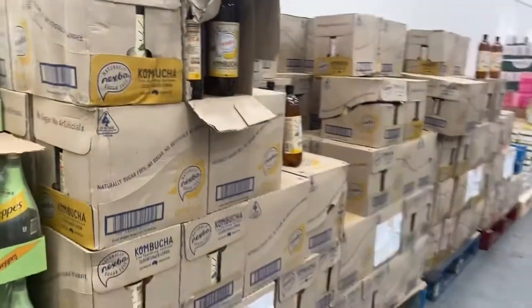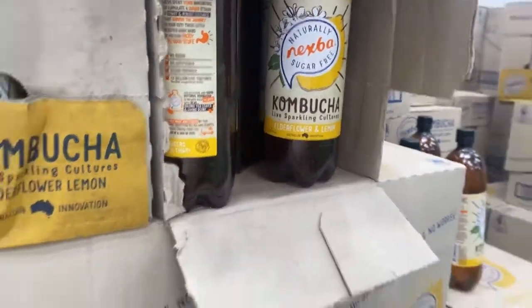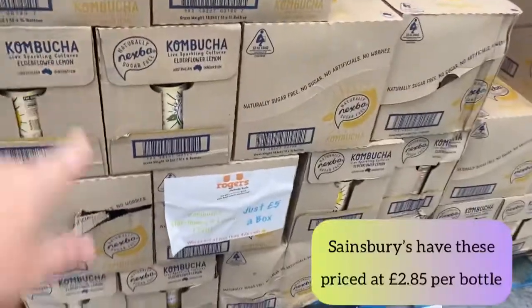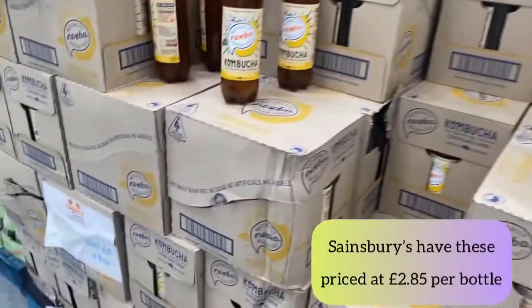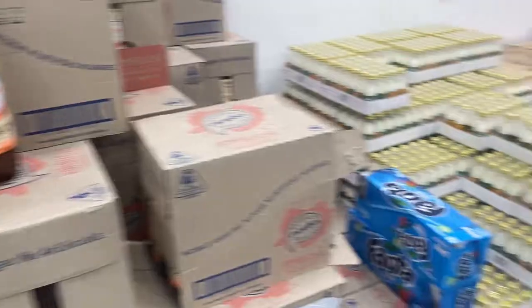Now the next product is the kombucha, which is a cultured drink. It's got live cultures in, and these are really, really good. So £5 for a whole box. You get 12 in there. They do have lots of different flavours. So here we've got elderflower and lemon, strawberry peach. I think they have some cherry ones as well. But they've got loads and loads of stuff.